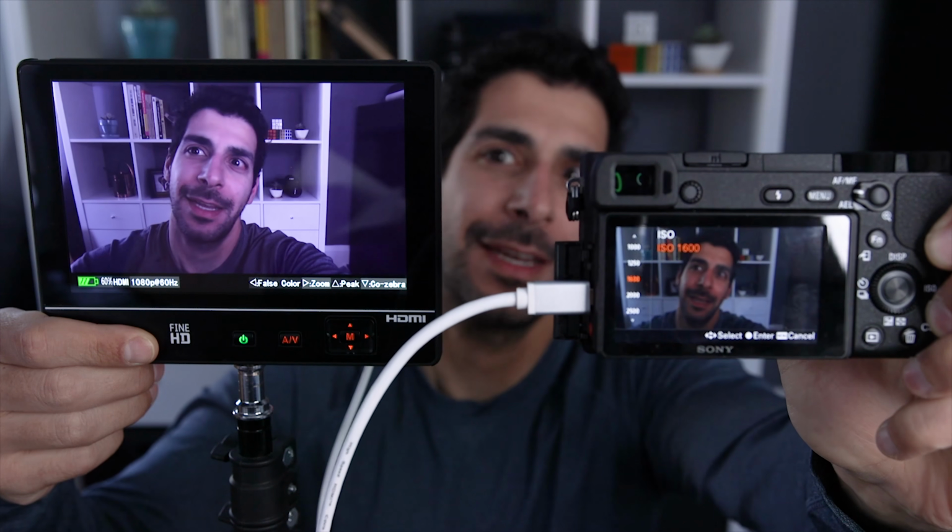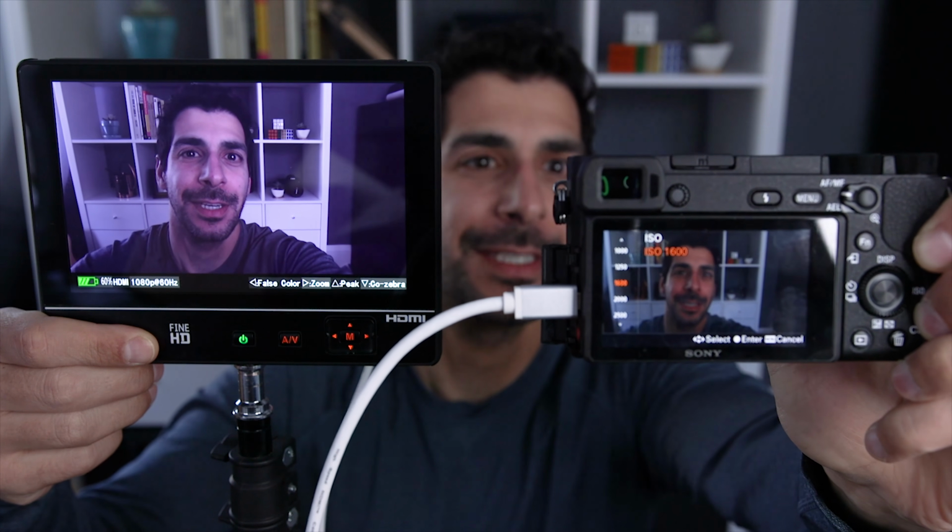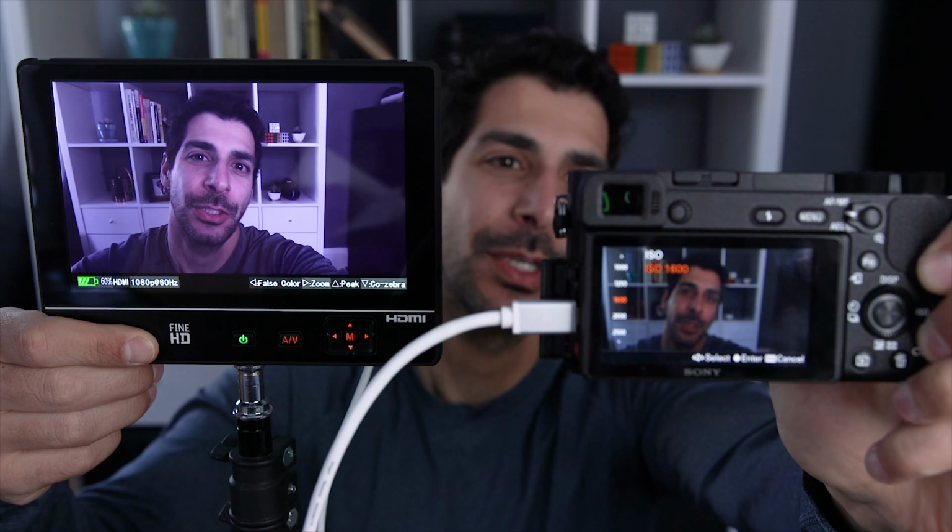And then finally, the a6500 has a clean HDMI out, which is awesome, because basically what it means is that it can output what the camera sees or what you see on the screen, but without the menu and the settings. And that means that you can use this camera for streaming.